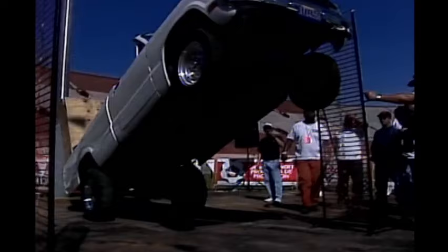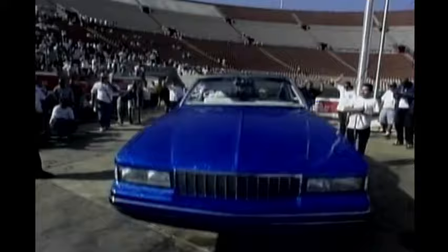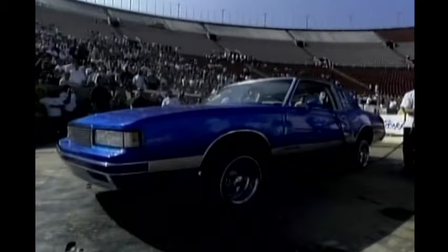With friend Isaac Zuniga, they won the 94 Super Show in car dancing with an 81 Buick Regal. They outdid themselves at the 95 Super Show with a heavy 88 Monte Carlo, which pancaked, went side to side, front to back, and could do round-the-world moves. Augie and Raul Gomez, the dynamic duo of hydraulics.